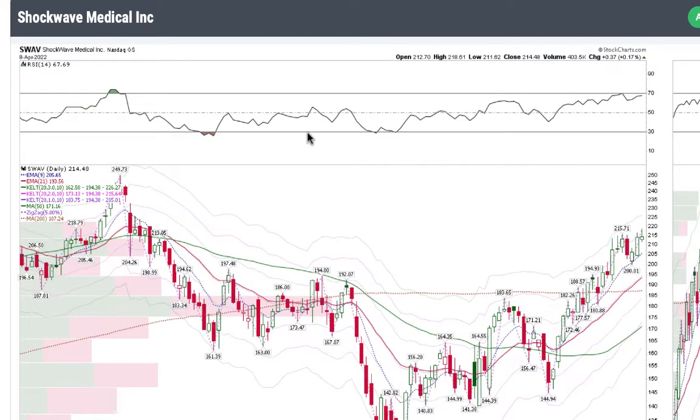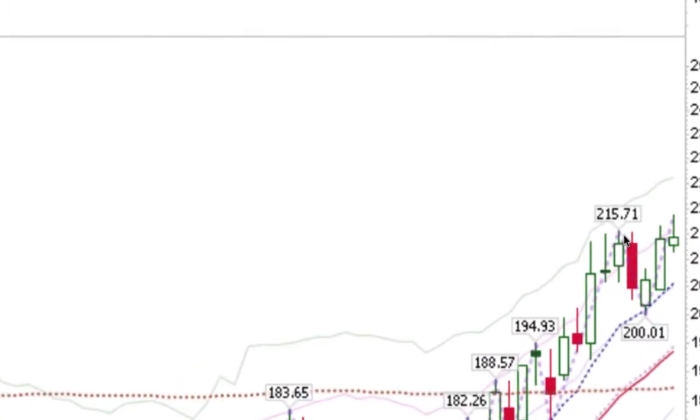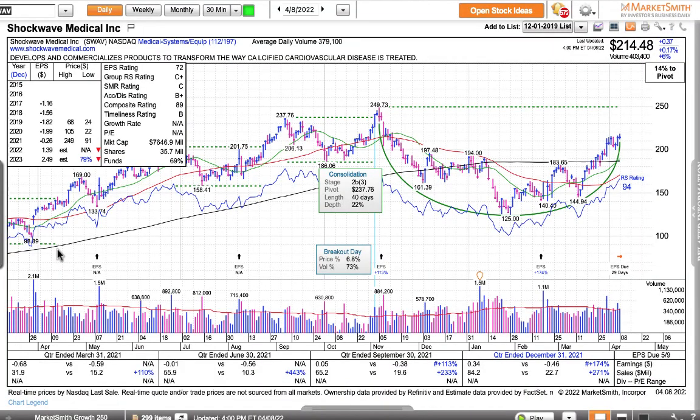Another healthcare related name, Shockwave Medical, continues to push higher. Look for a breakout above these recent pivot highs at 215.71. Shockwave develops and commercializes products for transforming the way calcified cardiovascular disease is treated. This nice cup and handle pattern looks really good.